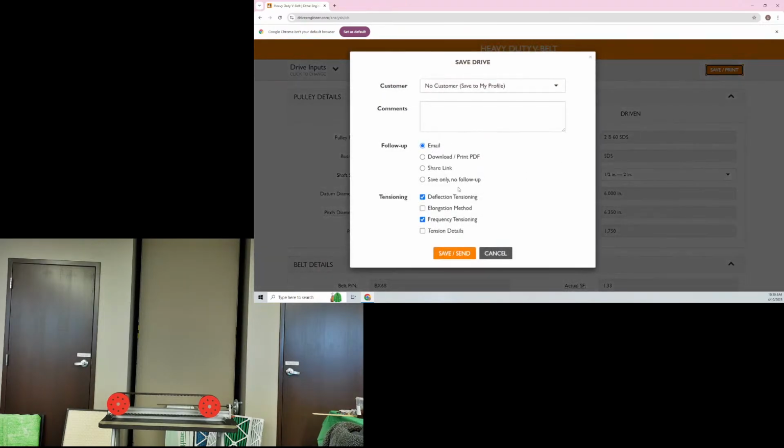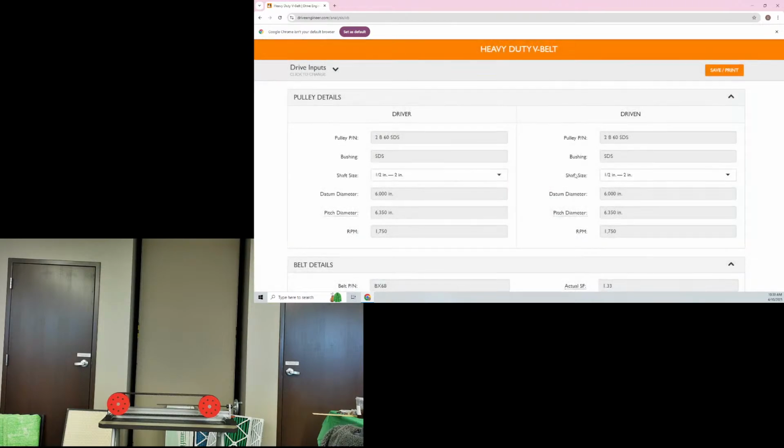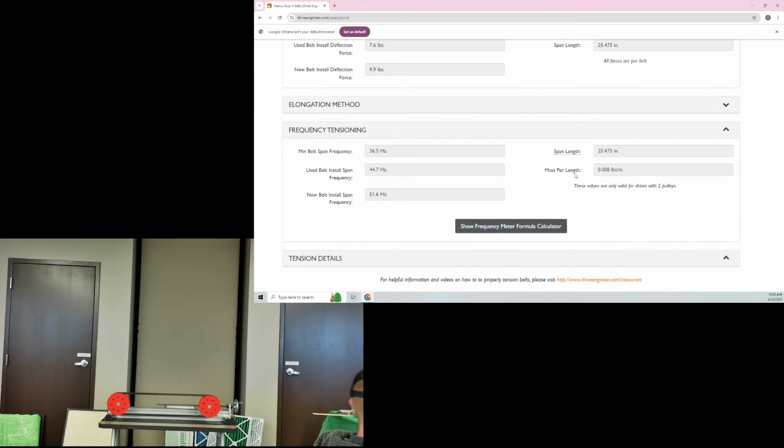You can download it. You can print it off. I have customers that will take this measurement and write it on the side of their machine, 51 hertz. And now they know anytime they install a new belt on that system, they need to be looking for a frequency of 51 hertz. So easy to use. You can save it. You only have to do it once for your drives.